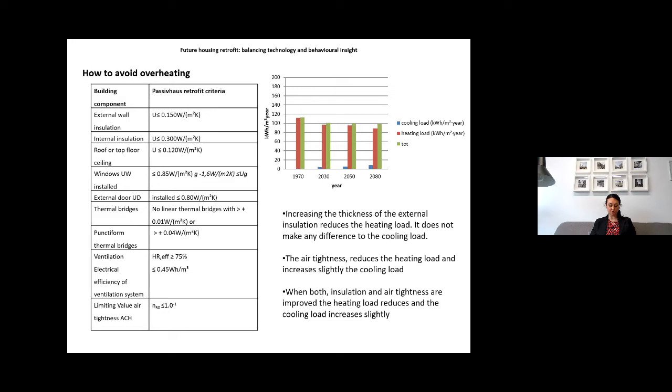However, when the thickness of the insulation is increased further, say to passive house level, the heating load reduces, but the cooling load does not change. Which might mean that in an envelope that is already well insulated, an extra layer of insulation does not help reducing further the overheating risk.